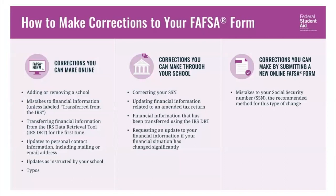If you want to make a change at a school, update your contact information once you've submitted your FAFSA, it's easy to do. Just log back into FAFSA.gov, make those changes, but remember, you always must sign and submit your FAFSA for the information to be resubmitted to your colleges.